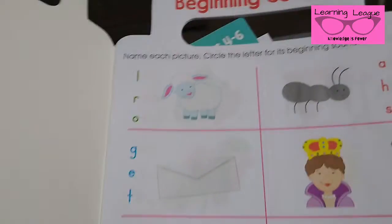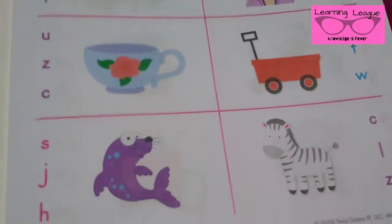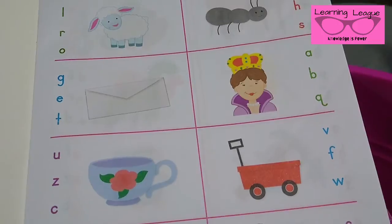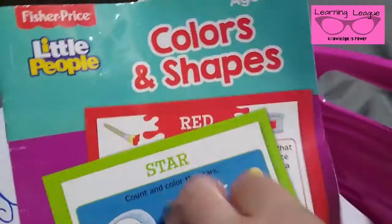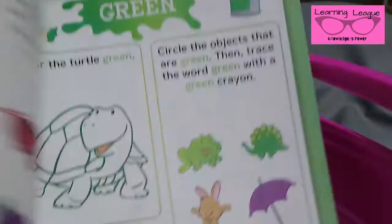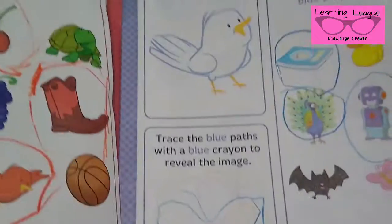And this one is beginning sounds, and so we're working a lot on reading and sight words. So I found this, I thought this would be a really good activity. So there's that. The colors and shapes, she already knows those. She's already done a few of these. She knows all of her colors. She knows all of her shapes. As you can see, she's already done some of these.